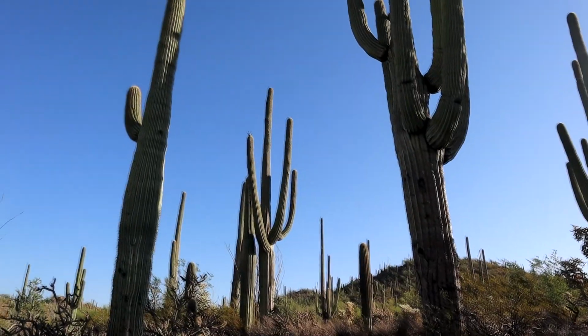So saguaro cactus are the oldest living cacti. Some can grow to be 150 to 200 years old. The oldest one, which was found actually in Saguaro National Park here, was nearly 300 years old before it toppled over. Now the saguaro is a very slow growing cactus. It can take nearly 10 years for it just to be 1.5 inches. That's crazy. And it can take up to 50 to 60 years before it sprouts its first arm.